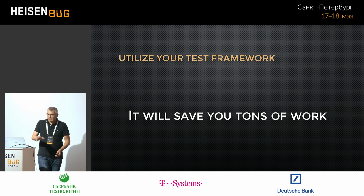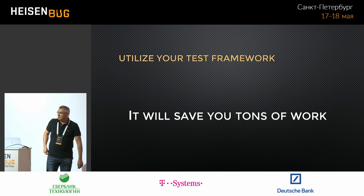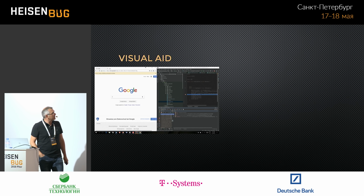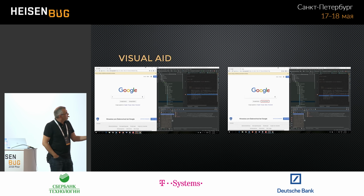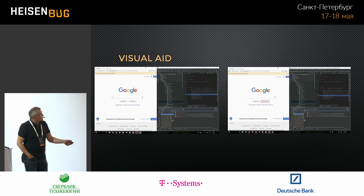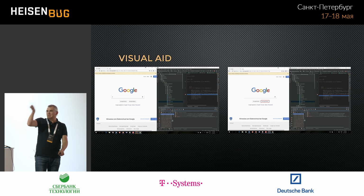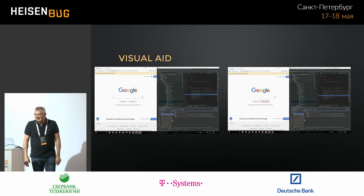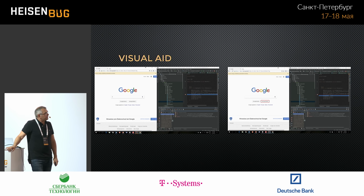Utilize your test framework. So I'm just going to go through this real quick. It will save you lots of time. So something like this, for example. The difference between these two pages is that there's a little red, what is it called? Border, yeah. Little red border around that button.